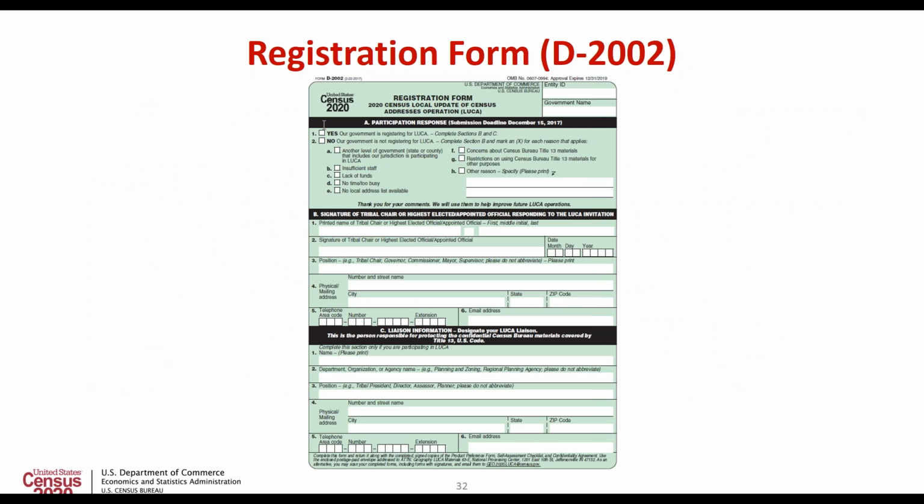So to register, this registration form D2002 was sent out in July. Hopefully it went to the right person. If it didn't get to you, this registration form is on the LUCA 2020 website. And to register, you'll put here in the upper right-hand corner your entity ID. If you don't know your entity ID, just email me. I will get that to you.